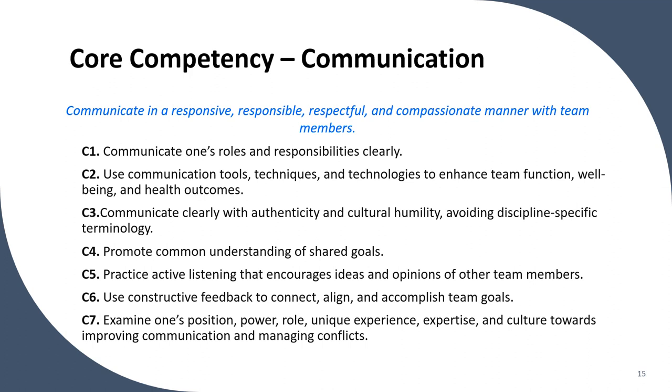Constructive feedback is a game changer. It's not about pointing fingers, it's about connecting with your team, aligning your efforts, and achieving your goals together. Lastly, I want you to think about examining your own position, power, and unique experiences. Understanding these can greatly improve how you communicate and manage conflicts within the team.